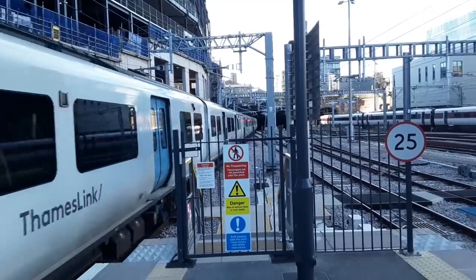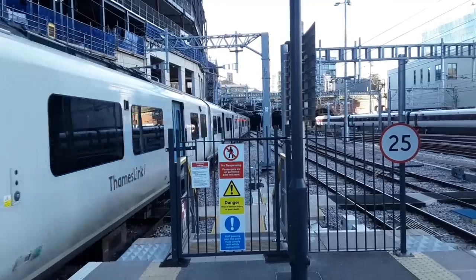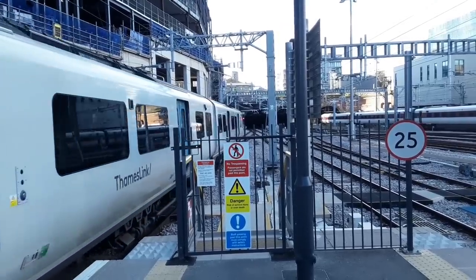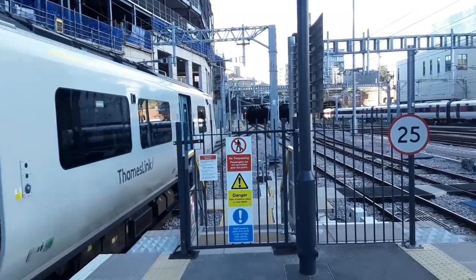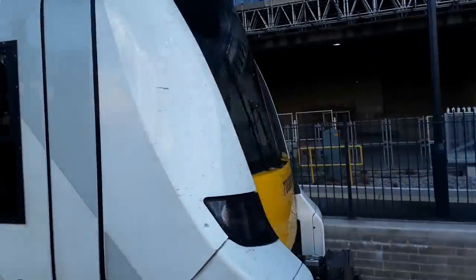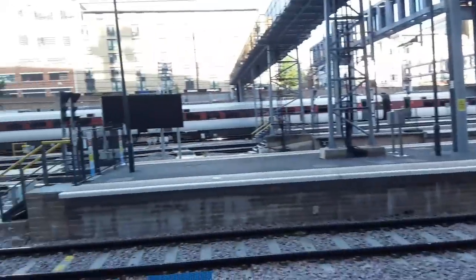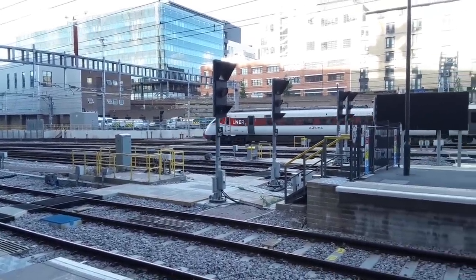As we also have coming in a terminating LNER service from York. Worked by 801-205. Plenty of dirt on 004. I don't know why I did a complete pro weather. I could have just gone the other way, but yeah, it works.